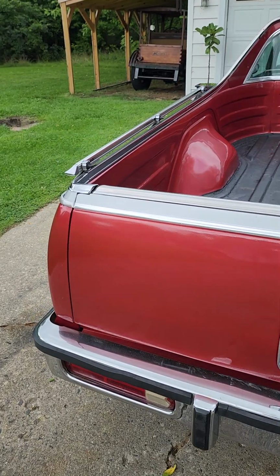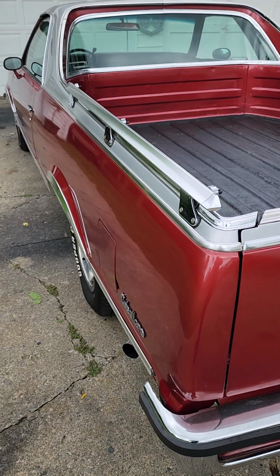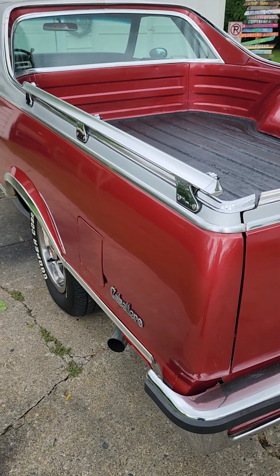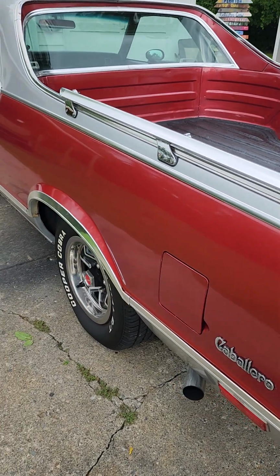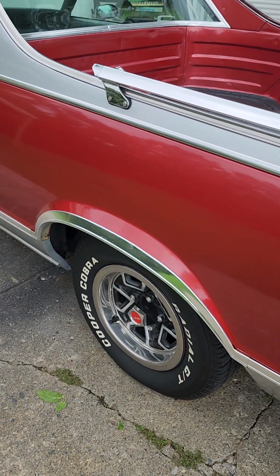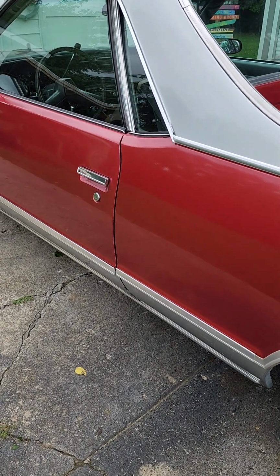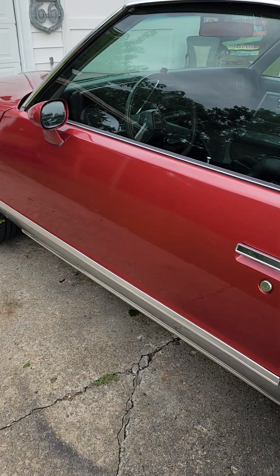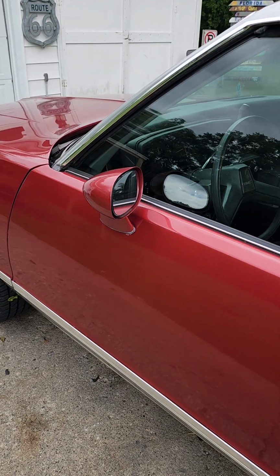Just a few close-ups here. It's a beautiful car. It has a specially fabricated dual exhaust, has a great sound. Got the cargo rails, rally wheels, deep trim rings. Those cargo rails are rather coveted. I saw them on the internet for rough shape for $600. Sport mirrors.